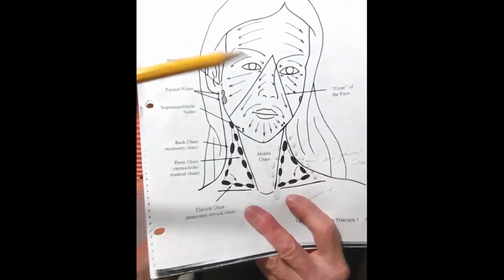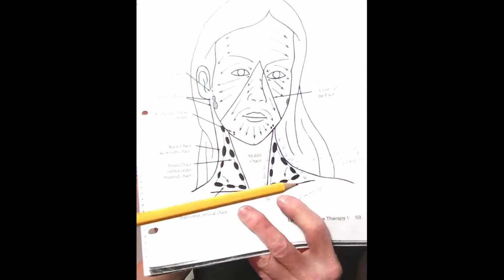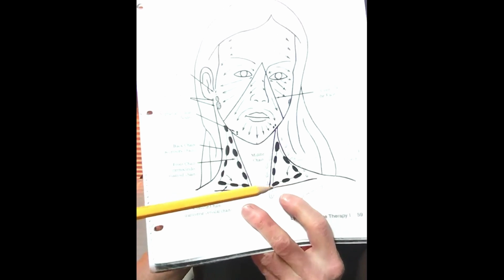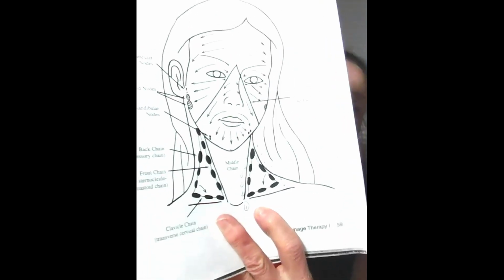You want to go that way. You want to go toward the ear, collecting there. And this part goes down. And then finally, you either go down this way or this way and that way toward the armpit. That's how you drain that. And you can do lymph massage on your skin or your whole body.